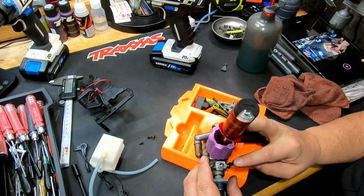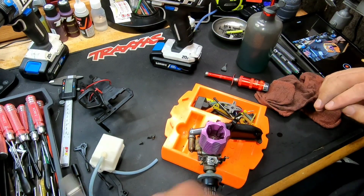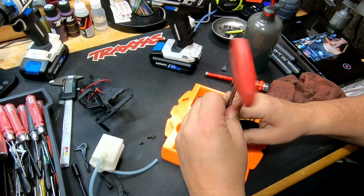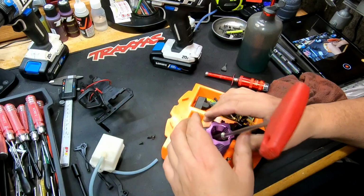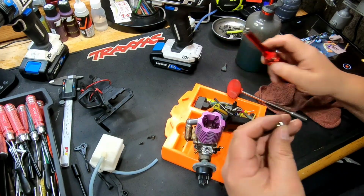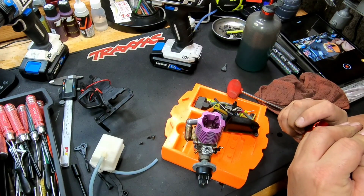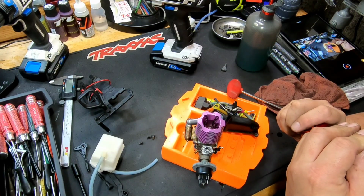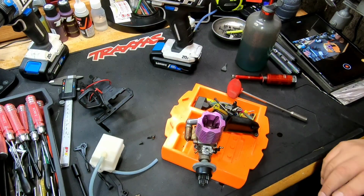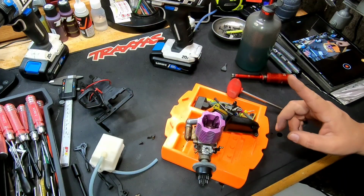Yeah, boys. I don't think this one's got any pop in it, to be honest with you. Seems a bit meek. Glow plug's not hot, guys. All right, so let me grab a plug and everything, and I'll come right back, fellas.